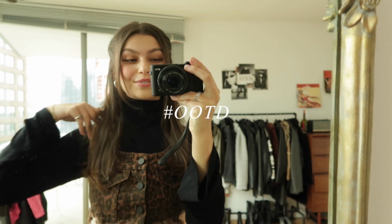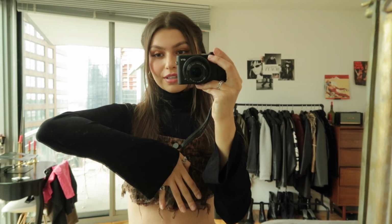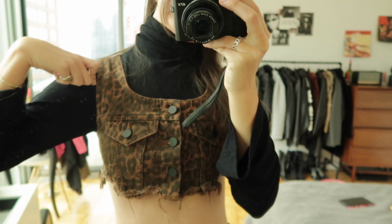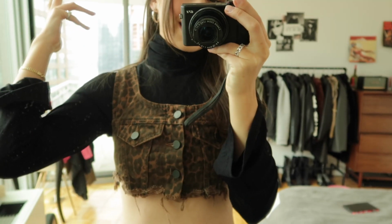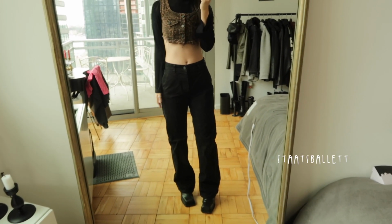So I'm going to show you guys my outfit for the day. I just have on this black turtleneck. The sleeves are so cute. I love that they flare out. And then I have on this cropped denim cheetah raw hem tank that I actually got from a sample sale. Black jeans, you already know, from Kayla McKenzie's line.